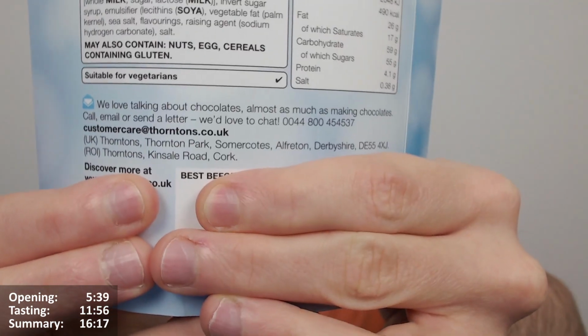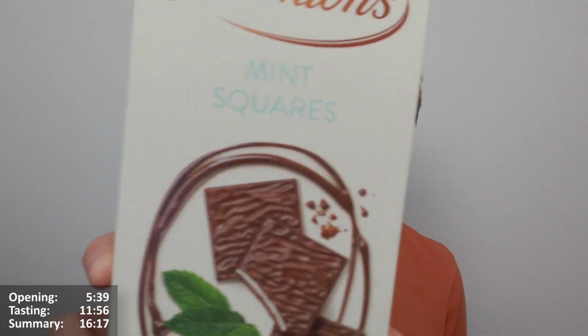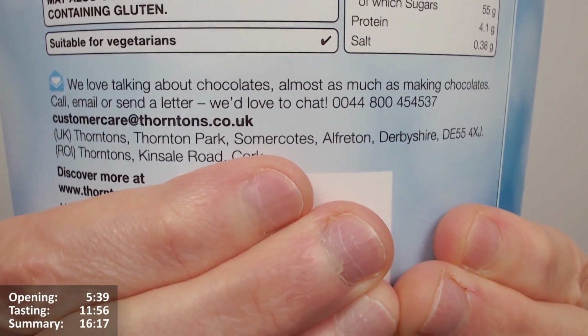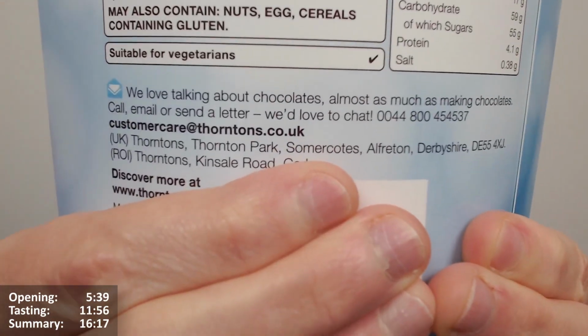It's actually made by Thorntons, rather than some of the other Thorntons products. I think I did have one to hand. Yeah, some of the other Thorntons products, like these mint squares for instance, are actually not made by Thorntons as such, but by Light Body Ventures. There you go, Light Body Ventures, which I think is a subsidiary of Finsbury. So they're basically not really made by Thorntons, but this one does seem to say Thorntons on it. UK Thorntons Park, there we go.